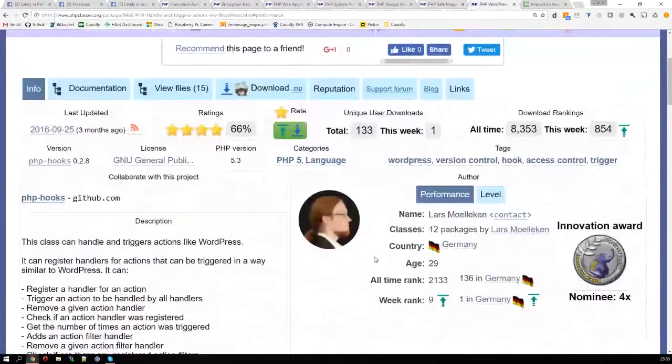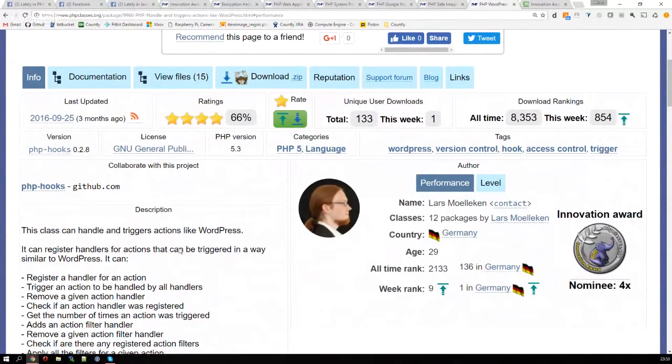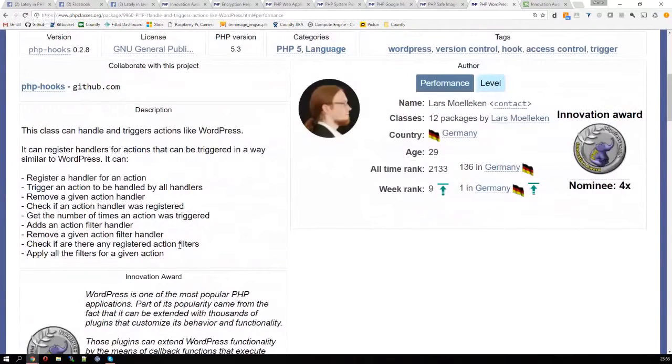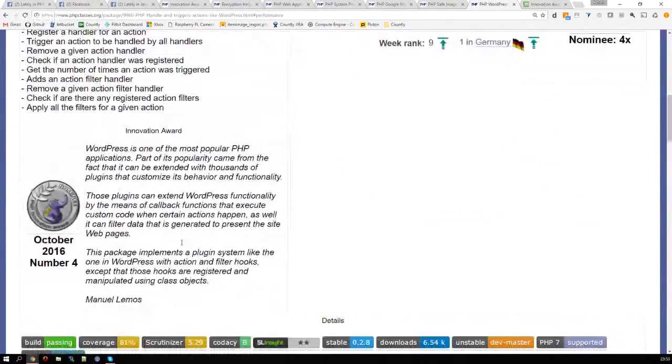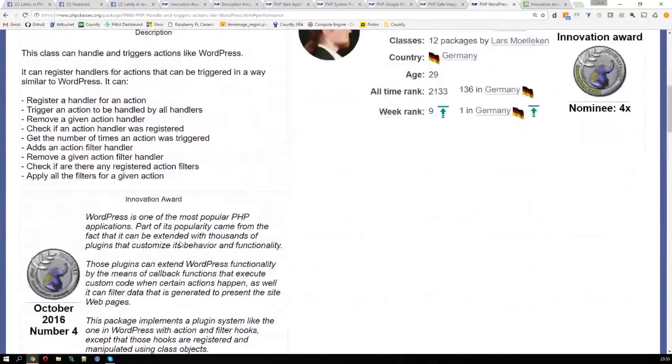And yes, this class can handle triggers and actions, like in WordPress. So it creates an event-like system, the way WordPress does, which allows it to extend itself via plugins and things like that. So if you want to implement something similar, you can use this class, and no prize for Lars.